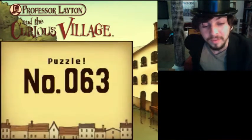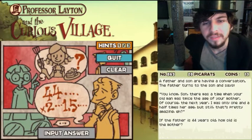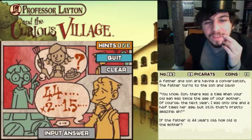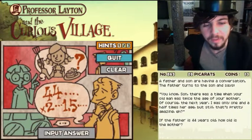Well, let's see how much it's worth, first off. How old is Mom? Oh, this is another age puzzle. Father and son are having a conversation. Father turns to the son. You know, son, there was a time when your old man was twice the age of your mother. Of course, the next year I was only 1.5 times her age. But still, that's pretty amazing, eh? The father is 44. How old is the mother? Would she be 22?